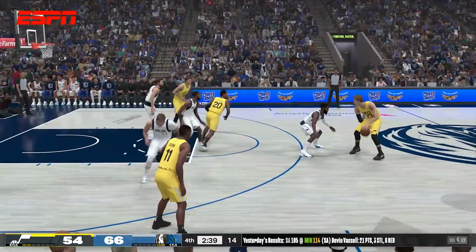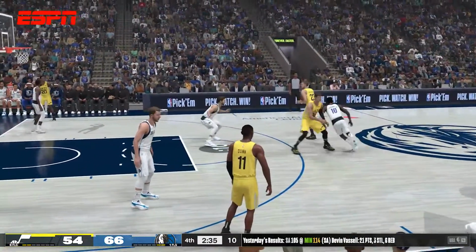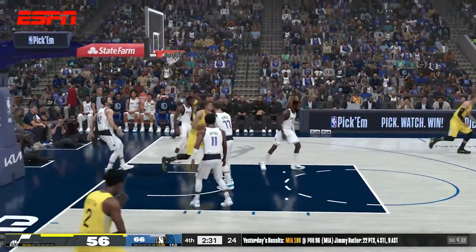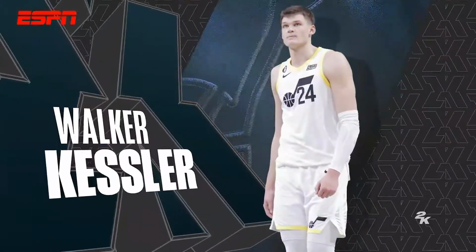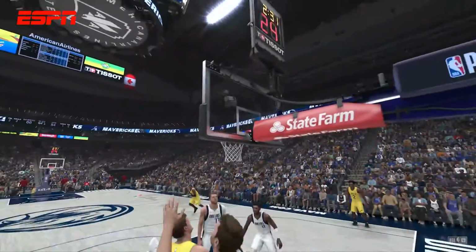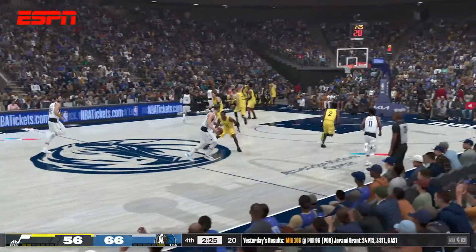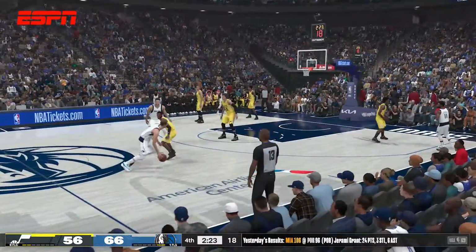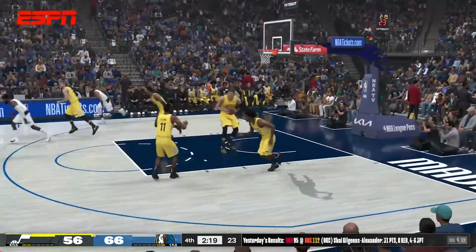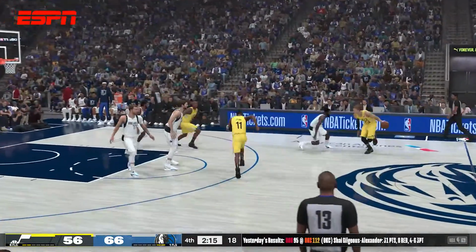Now here's Markkanen. Down low. Kessler with a bucket. Great pass to set your man up with a high percentage look. Now here's Doncic. For 3. Utah with the rebound. Man, at what point do you blame the play calling more than the player?